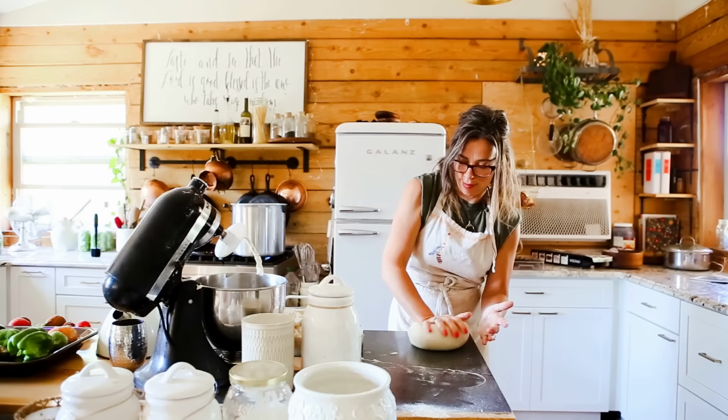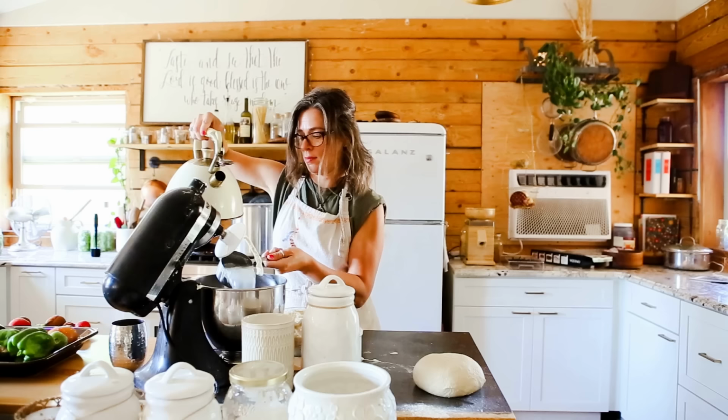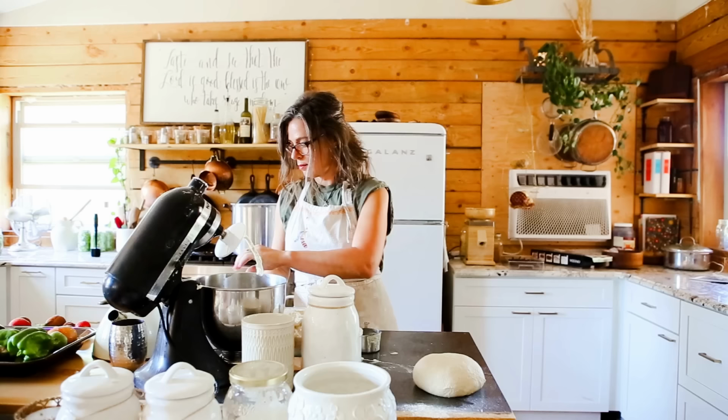Probably one of the biggest mistakes people make when they're making bread is with the addition of flour, either putting too much or too little in, and not mixing it long enough for the gluten to activate.